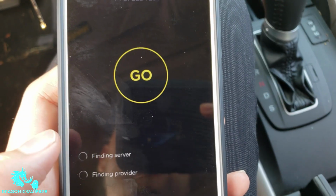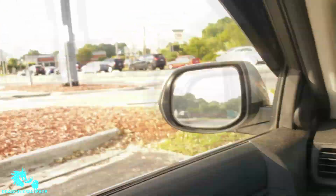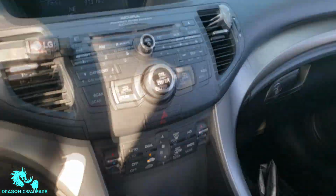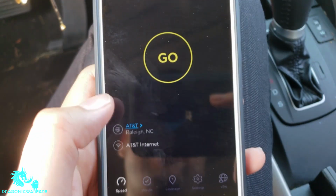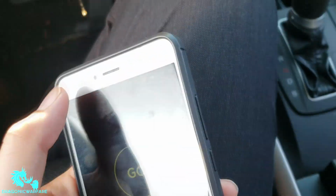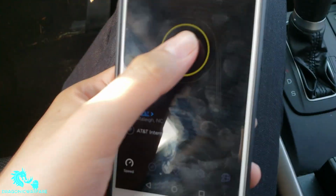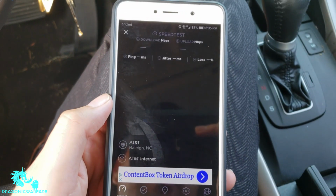So this is just around town in a very congested area at that too. As you can see, it's very congested. I just drove here, so this was a tower that was near. So let's go ahead and check it out. As you can see, this AT&T, it is connected to the hotspot. The hotspot name is "my dude," as you can see. So let's go ahead and test it out and see what kind of speeds we get.